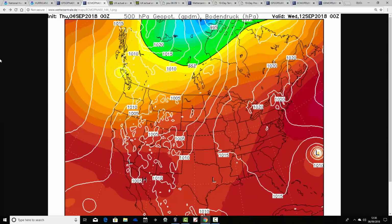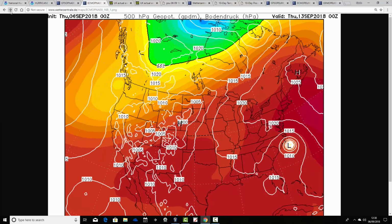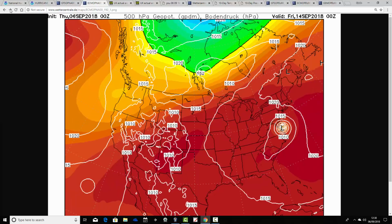This is the ECM. This is for, again, Wednesday next week. There's Florence just there on the extreme right-hand corner of the chart. As you're looking at it, this, of course, is the east coast of the United States just here. And then we go through the course of the second half of next week. So it takes us to Thursday, and there's Florence moving on to the eastern seaboard of the United States, bringing a major impact to some of those central eastern seaboard states.